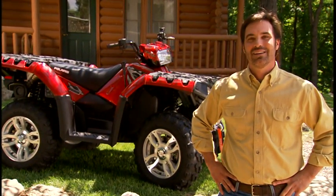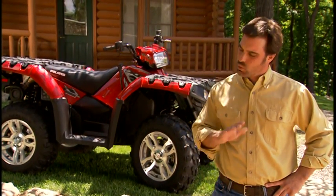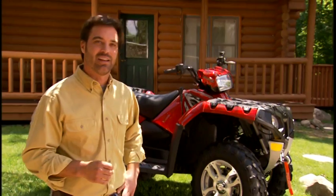Just look at it, huh? I mean, if that's not pure off-road power, I don't know what is. The Sportsman XP is 99% new and 100% Sportsman. It's got all the features that made the Sportsman the world's best-selling automatic ATV: independent rear suspension, on-demand true all-wheel drive, and of course, the proven automatic transmission. All better than ever, and all designed for extreme performance.